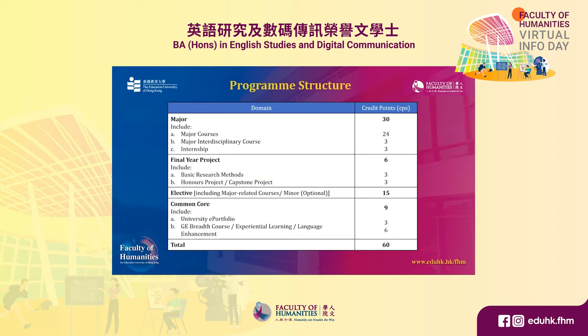In our program, a student will need to take the following subjects. On the right column, you can see the number of credits there. Because students are entering from the third year, the senior year entry, the remaining credits that you need to take will be 60 credits. As you can see here, you have 30 credits of major subjects, 6 credits for the final year project, and also 15 credits for elective courses. In fact, you can make these electives into a minor.